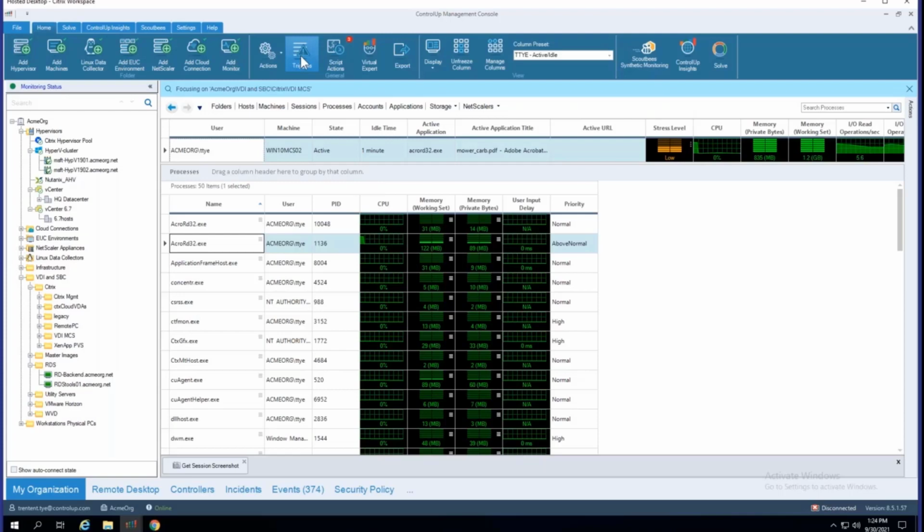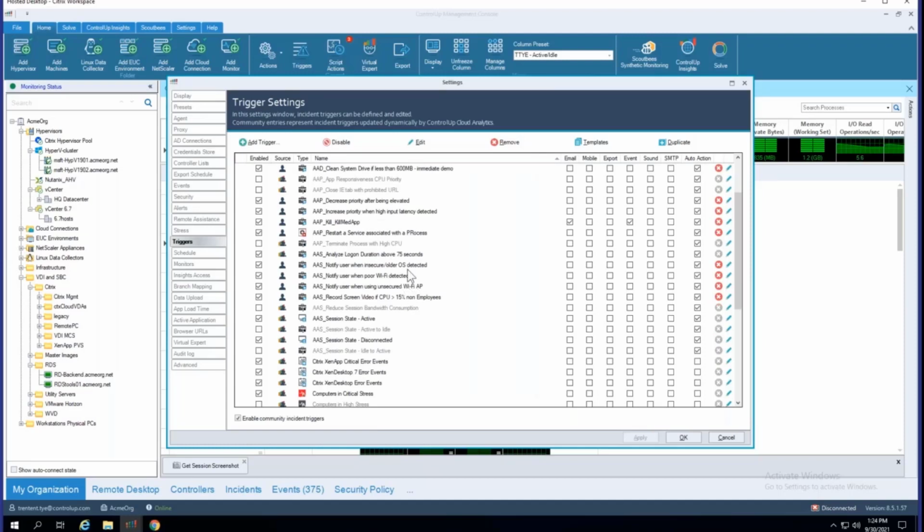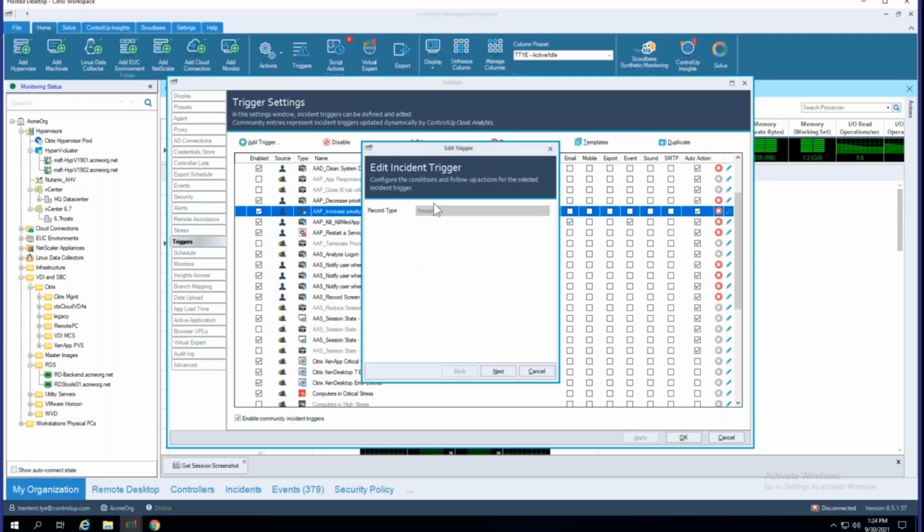So let's look at how to implement this. I've got my triggers here, and I've got one trigger, this guy: increase priority when high input delay is detected. This is how we configure the automation. As opposed to going add, I'm just going to edit it because it already exists.